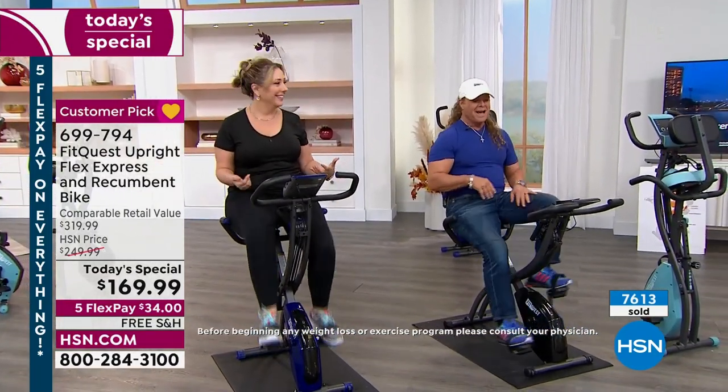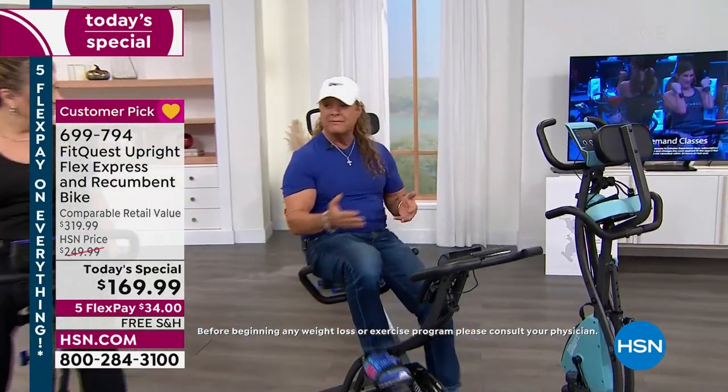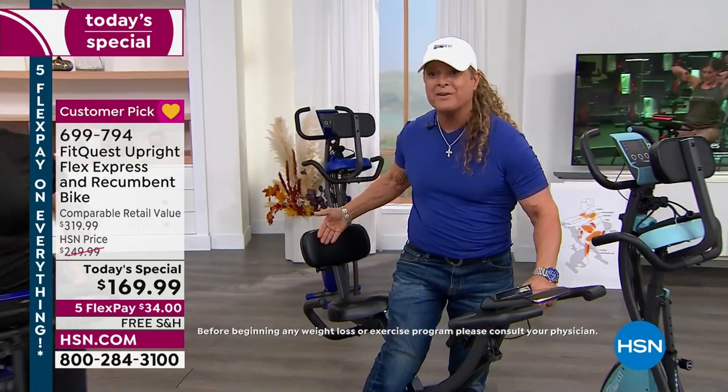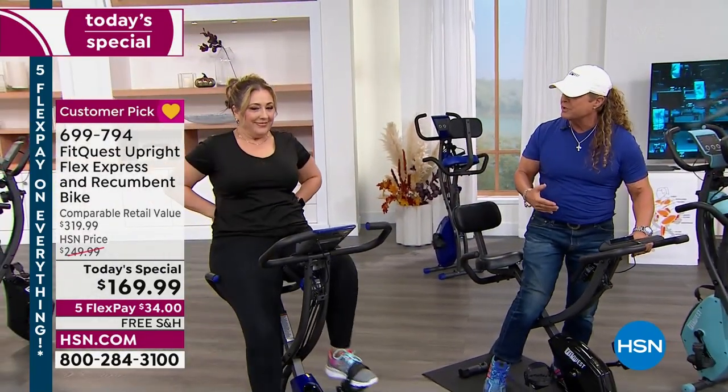This product right here made life easier for a lot of people. When you can make something into ergonomic furniture where you have back support, think how many bikes do not have this back support. The back support's very important for all ages, for everybody.